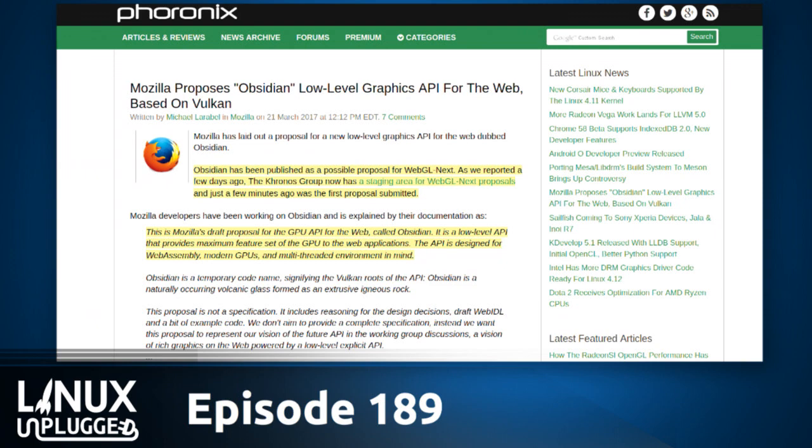So Obsidian has been published as a possible proposal from Mozilla as the next WebGL technology. You probably stay hip to this, but the Khronos Group has been getting ready for WebGL Next, and they've been looking for new proposals on the next version of WebGL. And guess who one of the first to submit a proposal was? Mozilla Foundation. They say this is a draft proposal for the new GPU API for the web called Obsidian.